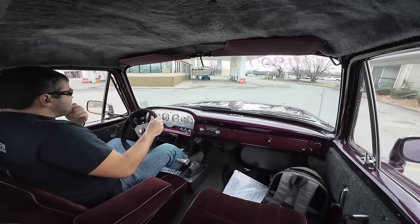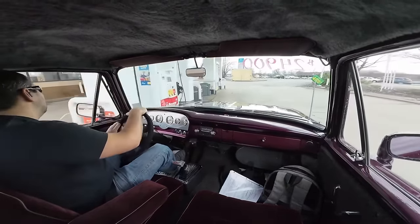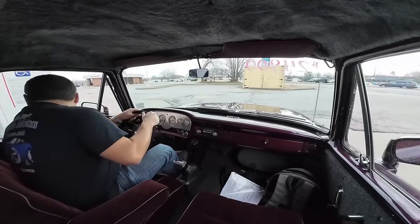Also, what do you think? You think the gas gauge works? It'll be another little bet here. I'm going to say no if it was my guess. What do you think?